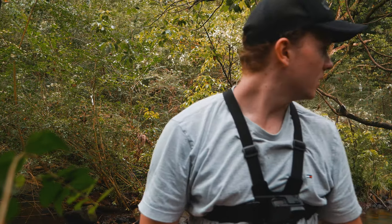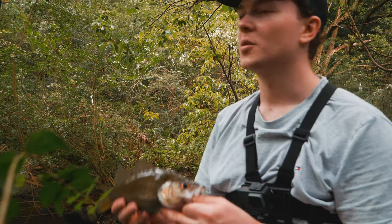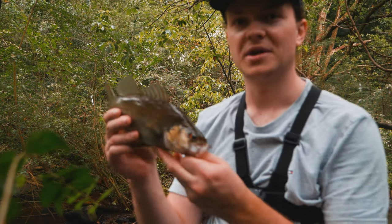It's been raining all day and these creeks are pretty filled up, so I'm sure a lot of the bass will be migrating either up or down the creek, so we'll be getting a lot of fish. Pretty keen.